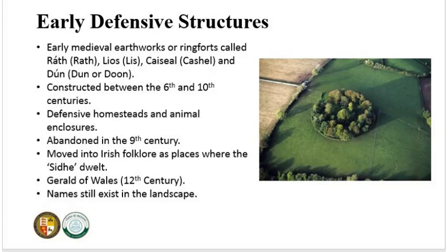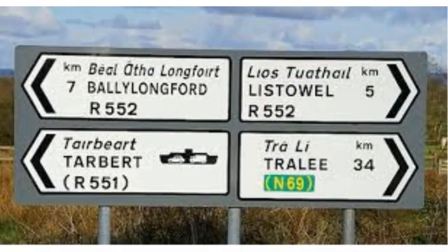So again, we still see the names of these raths, duns, lisses, in the place names of Ireland. Within the townlands of Ireland, you'll come across names like Rathmore, meaning the big or large ring fort, Dundrum in County Down, the fort on the ridge, and actually there was a pre-existing fort before the Normans built a stone castle on the same site. So you'll see these names throughout Ireland when you travel, that they indicate that there was once a ring fort in that particular location.